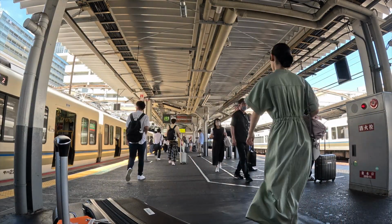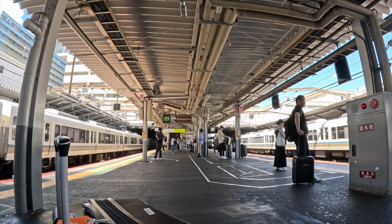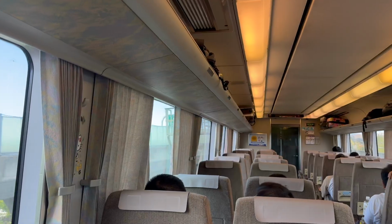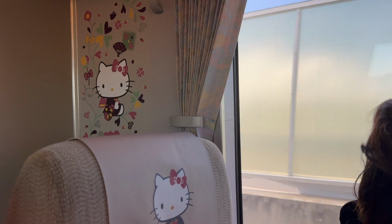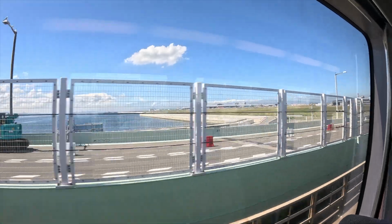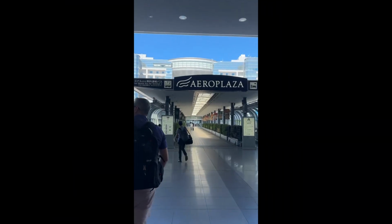After a brief breakfast, we made our way to the train station yet again, where at this point we've become very proficient at riding and navigating the train lines in Japan. This time we got the Hello Kitty Haruka Shinkansen, a limited edition Shinkansen to Kansai Airport. Something that a lot of people say you have to ride. To me, besides the Hello Kitty logos everywhere, it was no different than any other Shinkansen.